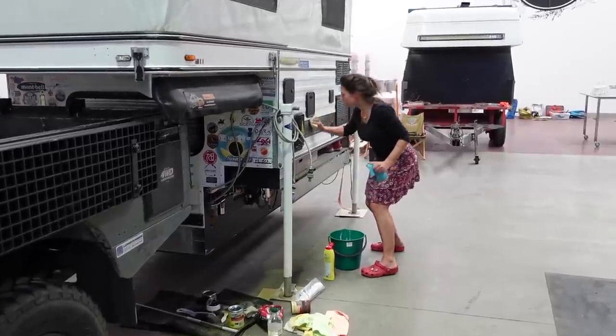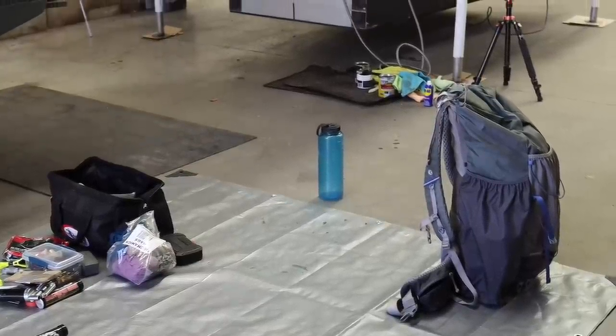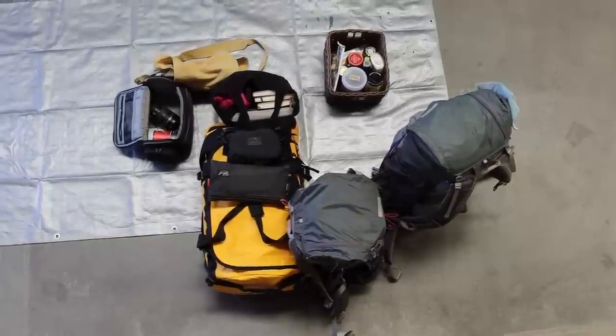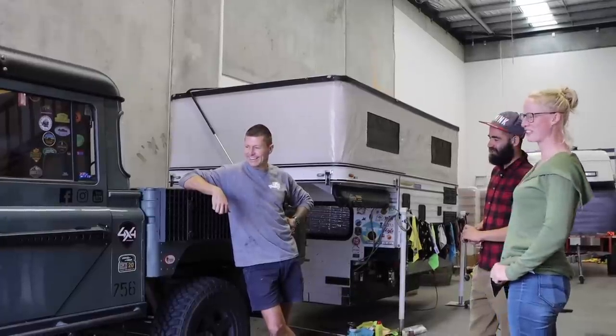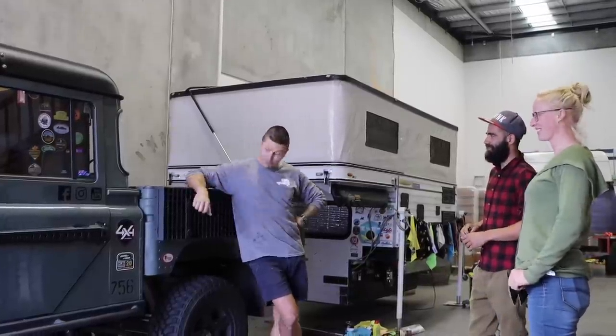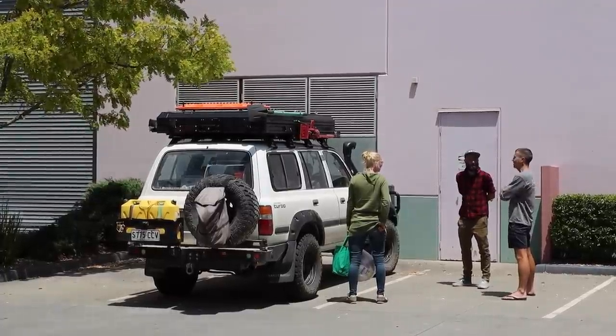Anyway, still getting the car nice and clean, the camper nice and clean. We're gonna do a massive sort out like we do regularly, decide what we really need for the next adventure, what we don't, and just sort of minimize so we start on a new continent fresh and ready to go. That day we had some visitors, Inga and Torben, a couple from Germany who just spent 4 years in Australia. We will be sharing a 40-foot container with them.